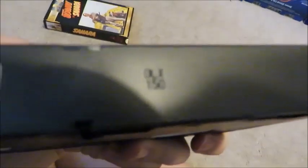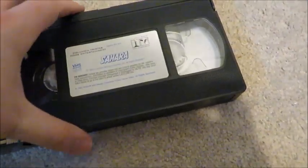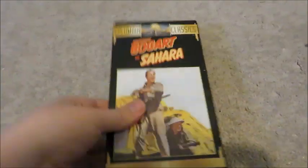And I do not see a number anywhere on here on the bottom. And this was printed in the 50th week of 2001. So this is actually a 2001 reprint tape. But obviously it'll still have the 1993 Columbia TriStar Home Video logo at the beginning. So yeah, very excited to finally replace my Good Times copy of this movie with this Columbia Classics copy. Very cool.